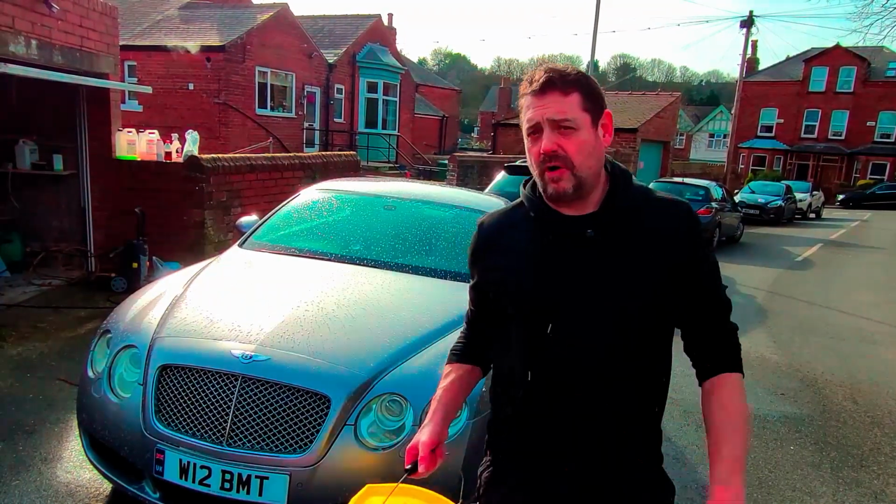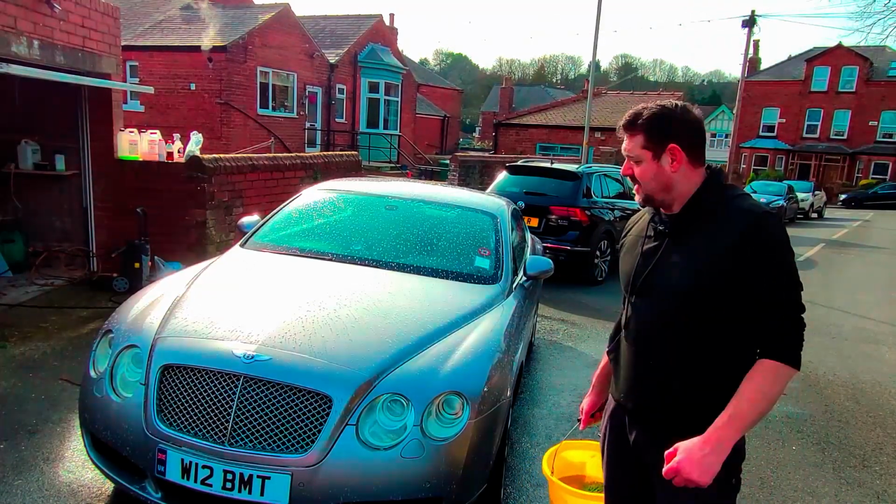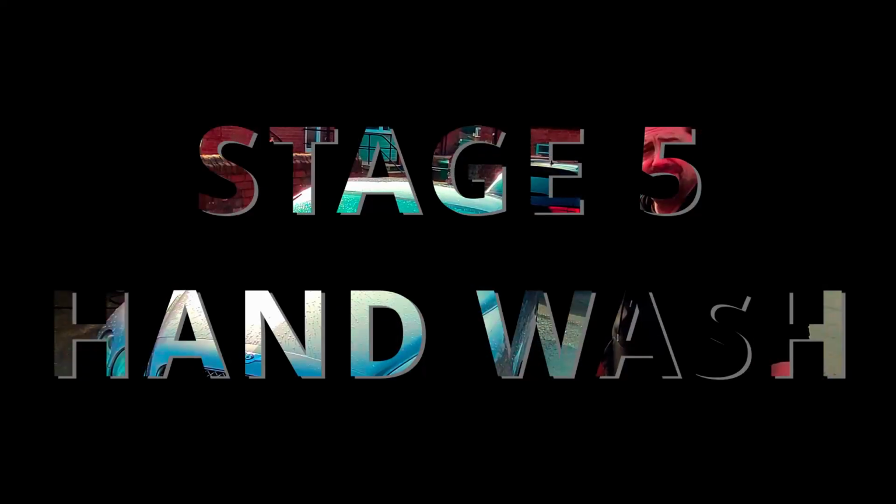So this is just a clean water wash now. Once we've got this washed off, we'll hit it with the jet again on a high mist, and it'll be good for leathering.